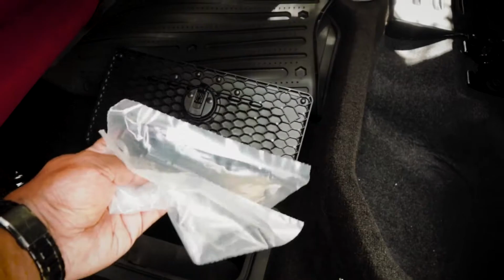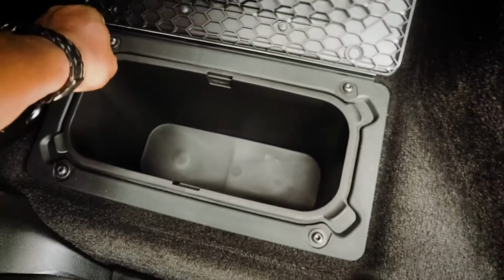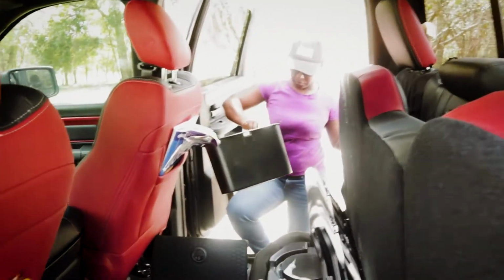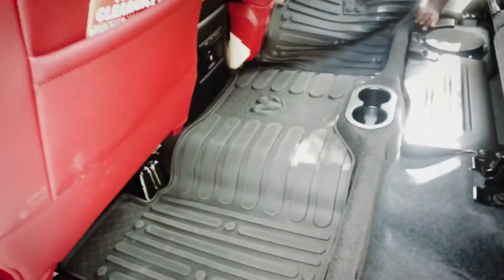This is like some part of the trim. But this is actually like an ice bucket. So you can put ice or drinks or whatever with ice in here. And then you could take that out. And see, same thing over on Lola's side. Or you could put ammo, guns, whatever you want to put in there. I like that. That's a cool part of this.